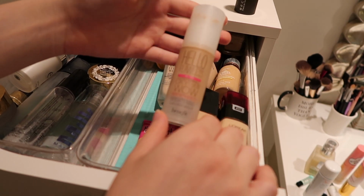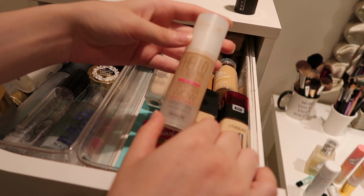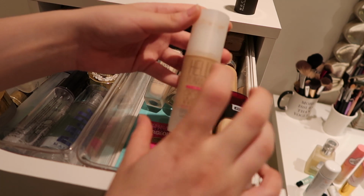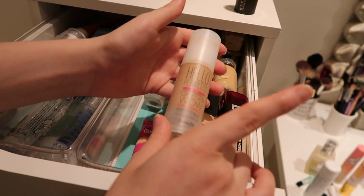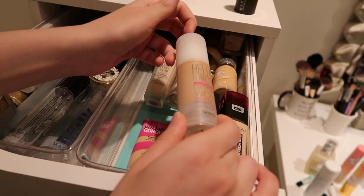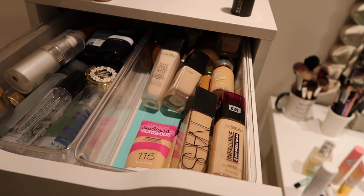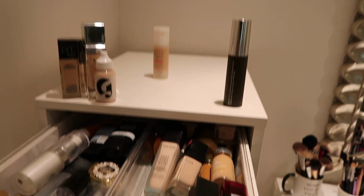Here's the Hello Flawless. It's from Benefit. It's one of their older foundations. I don't even know if they sell this anymore. I did see that Benefit's coming out with a new foundation, and I do want to support and get one if they're going to be more inclusive, because it does look pretty good. But this one, I just need to throw away. It's really old, so we are going to put it back there in the throwaway pile.